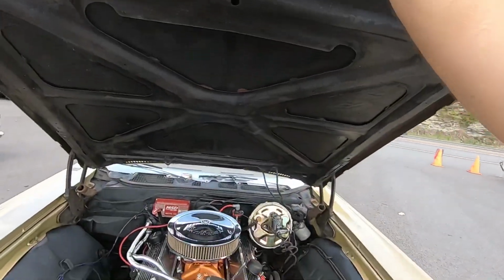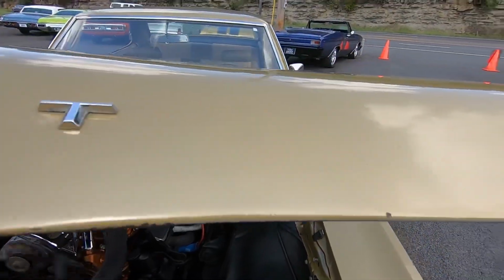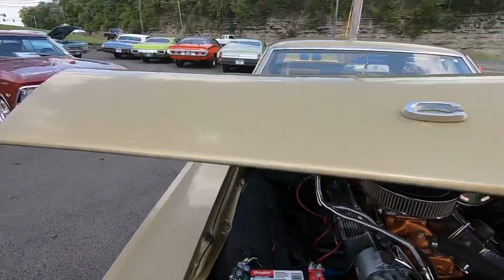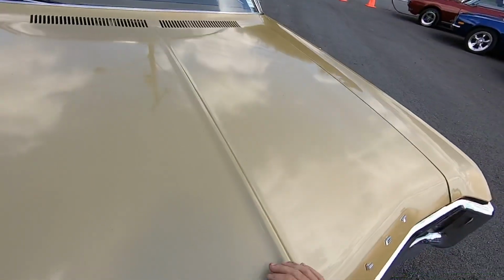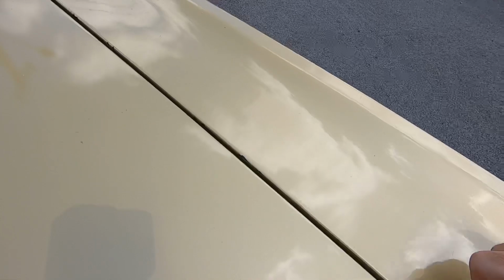Going on down with the hood now. Just shake it a little bit. Edge has got some chips. Chip here. A couple little chips on your fender here on the inner edge.